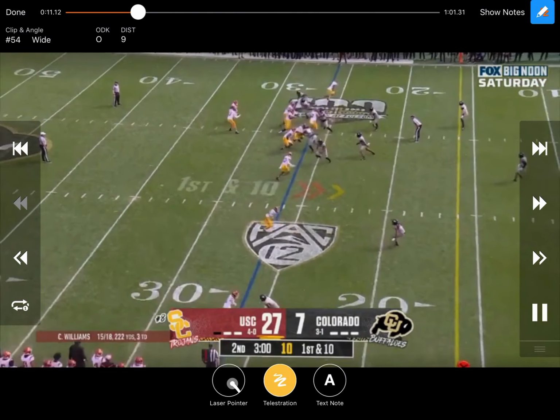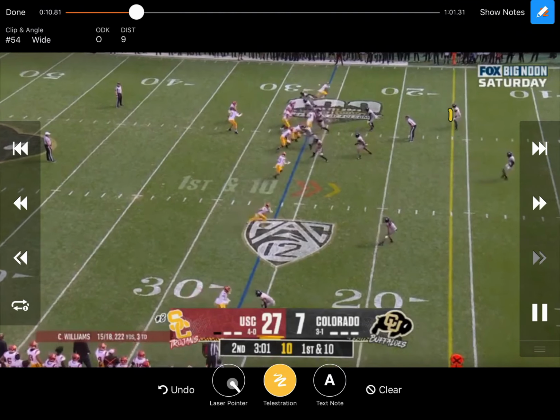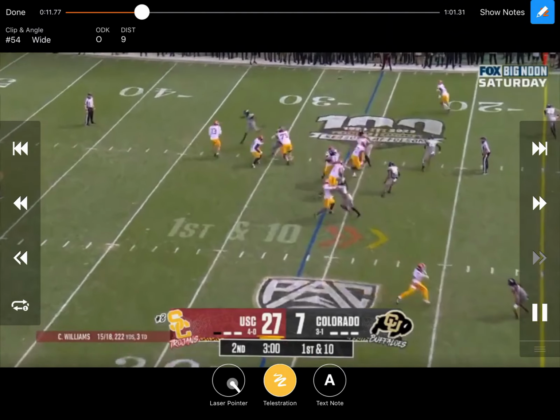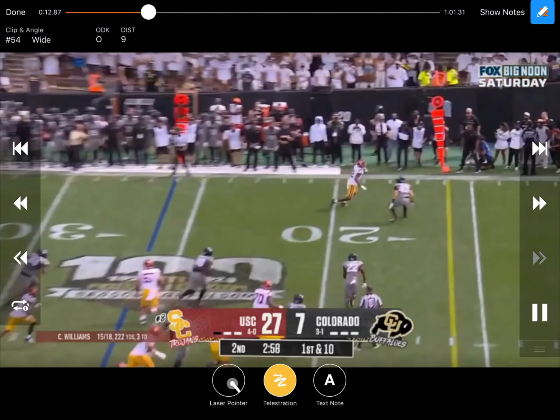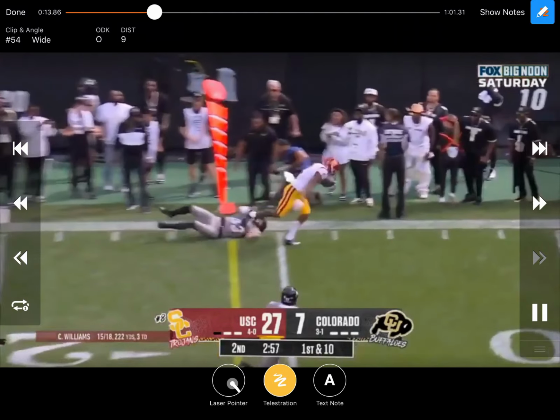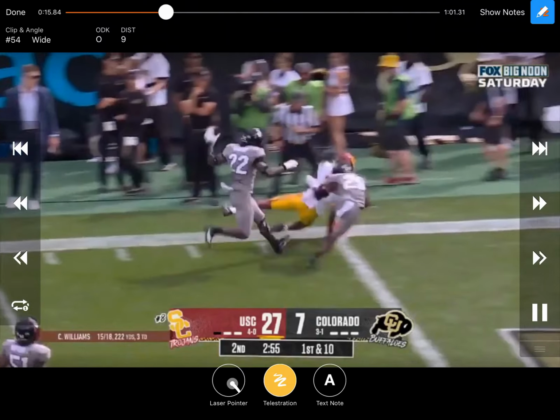But right there, Colorado guessing again, trying to make a big play on a 1st and 10. SC sees it this time. Caleb Williams with the awareness, flips it out there. Now, this is a bad spot to be in with a safety. He's going to make you miss most of the time with no help. Finds a way to finish in the end zone.